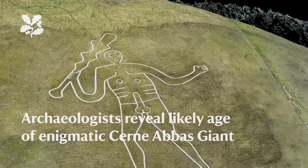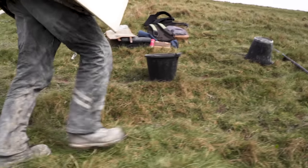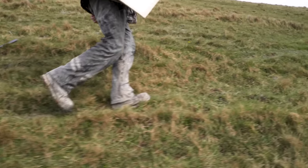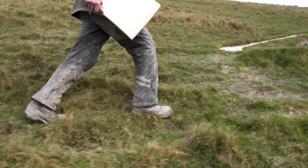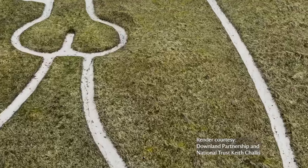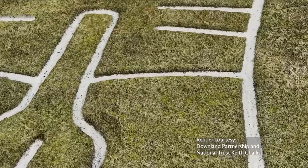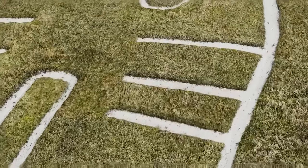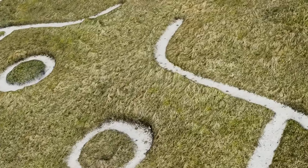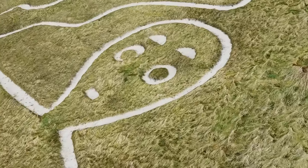The reason we want to test the soil and try to find a date is to try to narrow down the great debate over the giant. And we're still dealing with a huge, broad brush of time, aren't we? Going way back to the prehistoric period, right up to the 17th century. So narrowing that down will narrow down the stories and help us to make a better narrative for him.